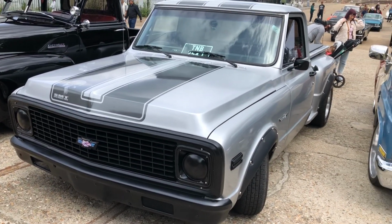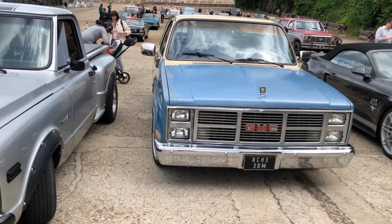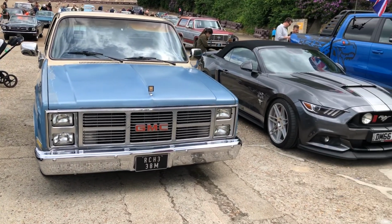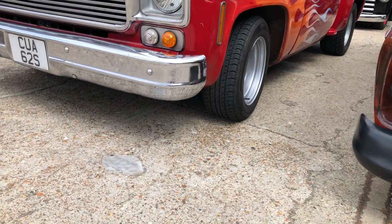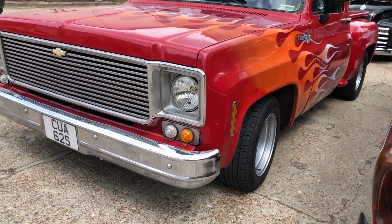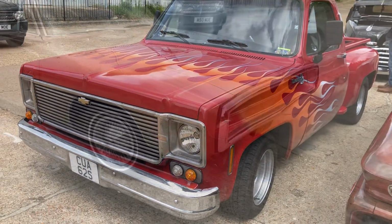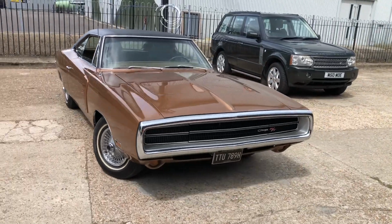And a couple of other Chevy pickups, and also next to it a GMC and a later Ford Mustang next to that Ram we've just seen. Complete with flames on the side is this Chevrolet Silverado. And just coming into the show, we'll get the chance to hear this Dodge Charger.